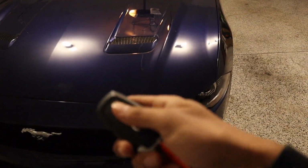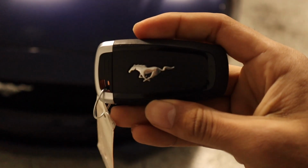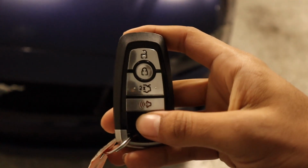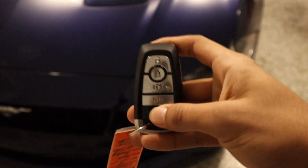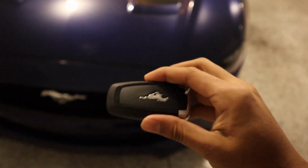So first things first, let's take a little look into the key right here. Basically the same key as the F-150. We are missing one button. Obviously this one doesn't have remote start because it is a manual. Other than that, it's basically the exact same key with the Mustang on the back.